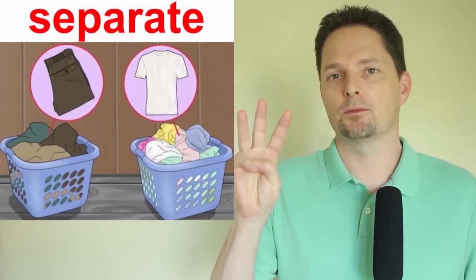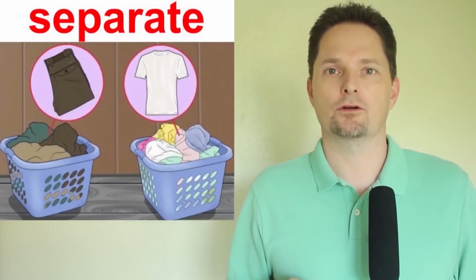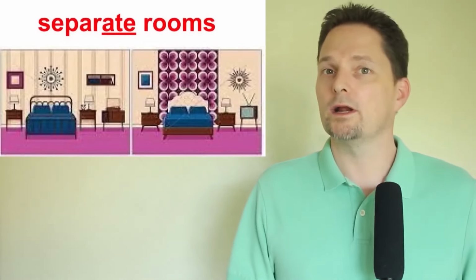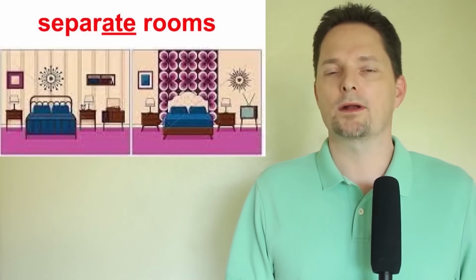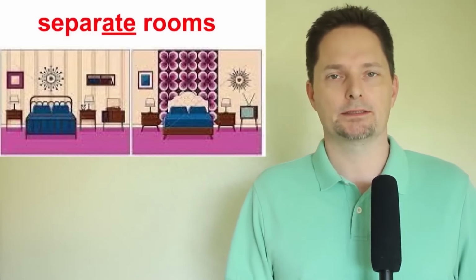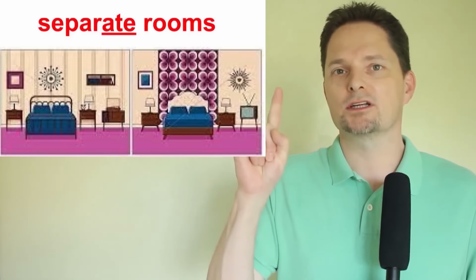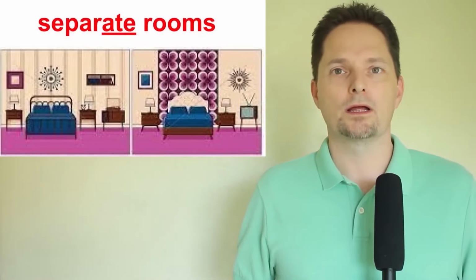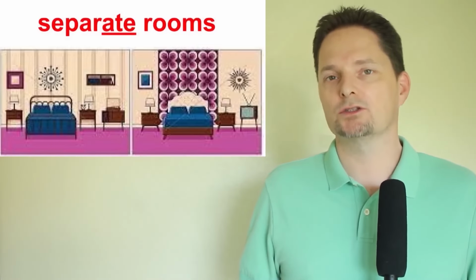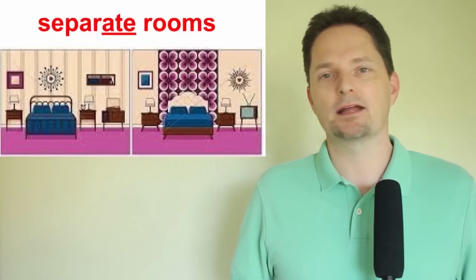Three syllables, we stress the first, and we stress the third, so we pronounce the long A sound. When it's not a verb, we pronounce it with the it sound, because when you say the adjective, the stress is on the first syllable only, and that syllable is not stressed. So we change the pronunciation to it. Separate is not a verb.